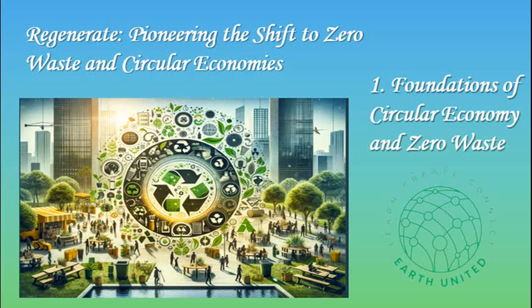It's about shifting away from that linear model and creating a closed-loop system. Instead of things ending up as waste, we keep them in use, kind of like how nature works. I like that analogy. But how does that actually play out in the real world? Like, say, with something like an old smartphone? Well, instead of ending up in a landfill, that phone could be designed for easy disassembly. Its components could be recovered and reused to make new phones or other electronics.